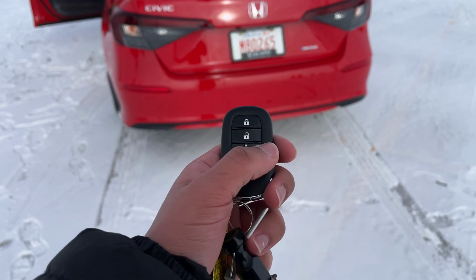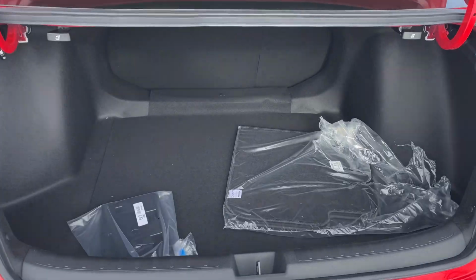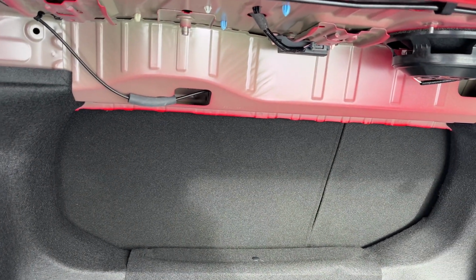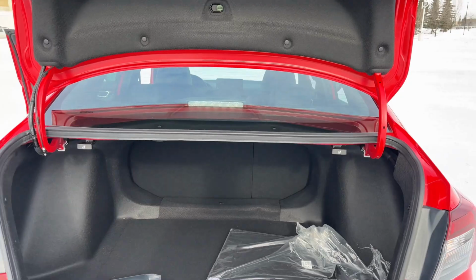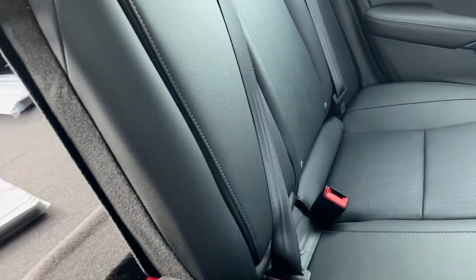All right, let me just pop the trunk with the key. Boom, opens up like that. There's a good amount of room back here. I'm actually surprised. It's got 60/40 folding seats, like by the pull of this button, then you go to the front and you drop them. You got 60/40. You just gotta pull them down like this, and you got folding seats on both sides.